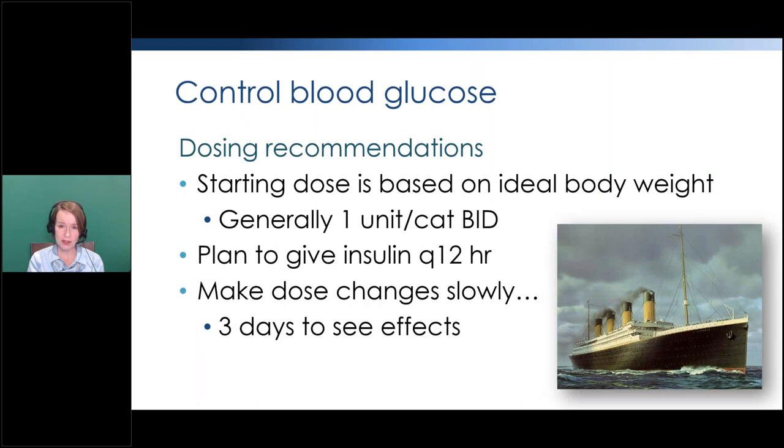We're going to start our dosing plan based on our cat's ideal body weight. And so that's generally about 1 unit per cat twice daily. And we're going to plan to give this insulin twice daily. As I said, the Toujeo, the U300 glargine, may go once daily, but the work on that is still relatively new. One thing that is important is to remember that we do need to make dose changes slowly because the body has to adapt, and because particularly for insulin glargine that leaves the subcutaneous tissues very slowly, it's going to take a few days to see the full impact of a dose increase. And so I never step up the glargine more than once every 3 days.